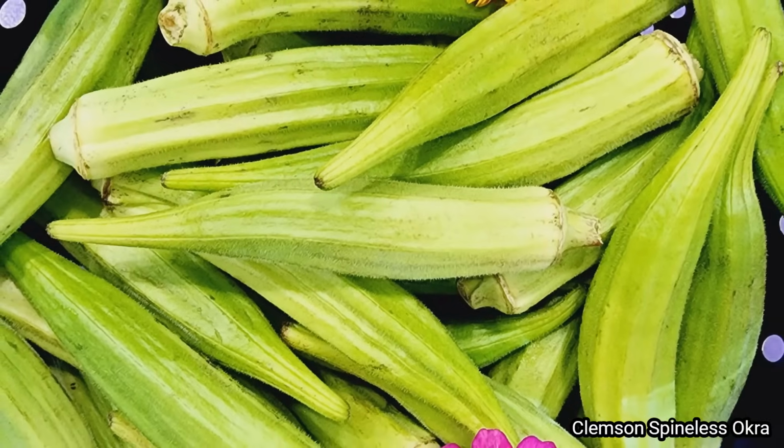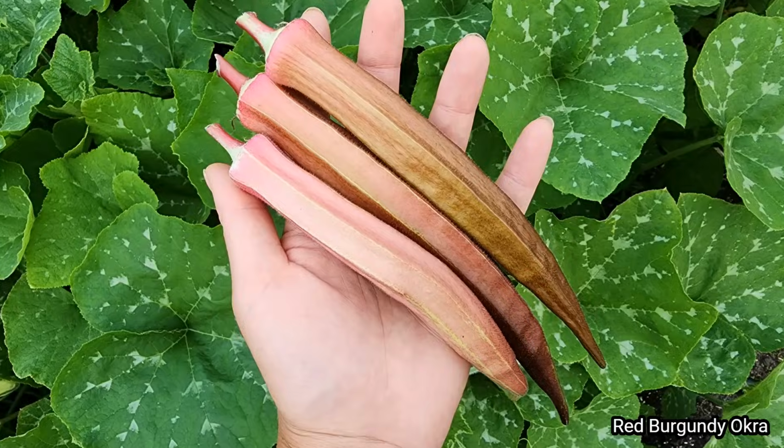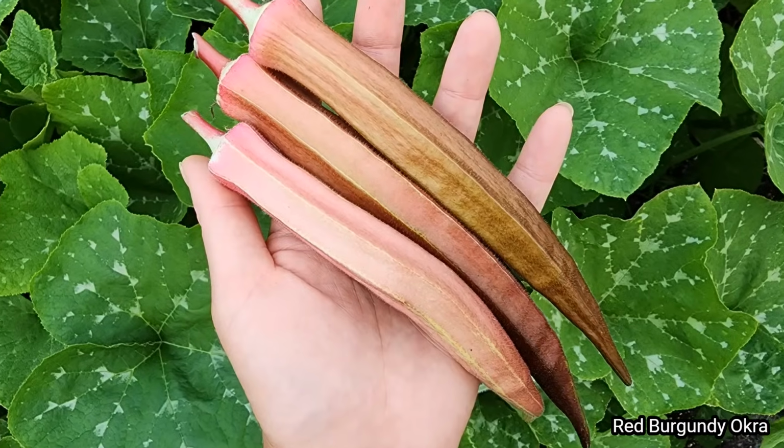I recommend the Clemson spineless okra variety if you want to grow classic green pods, or try Red Burgundy, which produces beautiful deep red pods on plants that are more compact, so they fit better in smaller gardens and growing spaces.